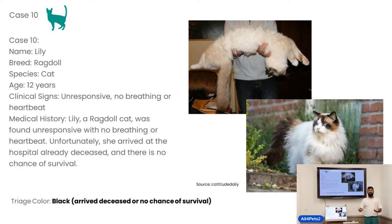So even if it's black, we're still going to prioritize. Oh, you still have to listen for the heart. Yeah, and do everything and see if the owner wants to start CPR or not, and how long the animal has had no breathing, no heartbeat. If it's more than 30 minutes, rigor mortis is already starting, so there's no chance for CPR to bring them back.